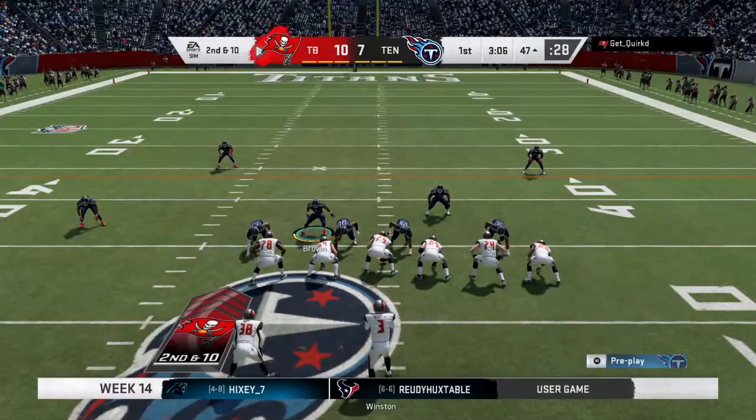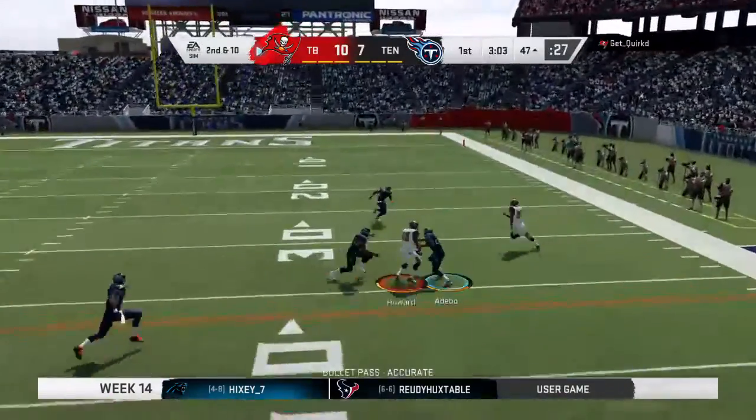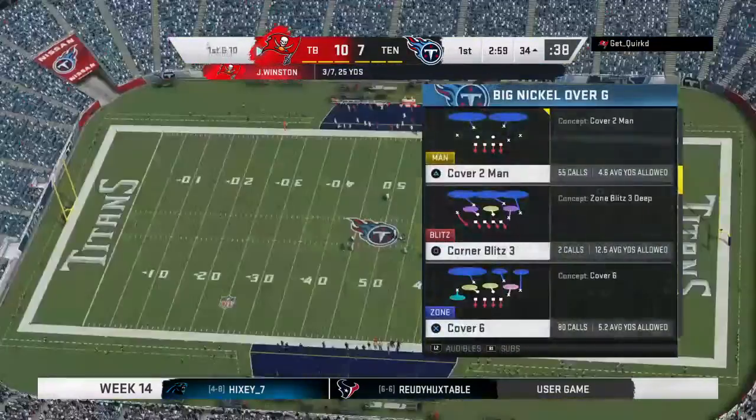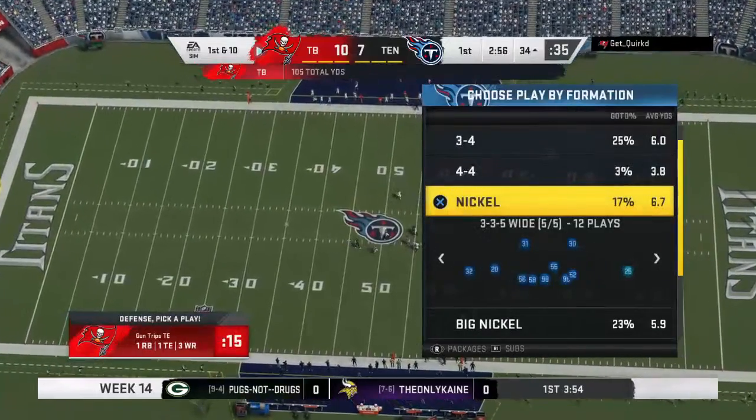So now 2nd and 10 after the incompletion on first down. Here's Winston. That's caught by the big tight end, O.J. Howard. And he gets this inside the 35-yard line.